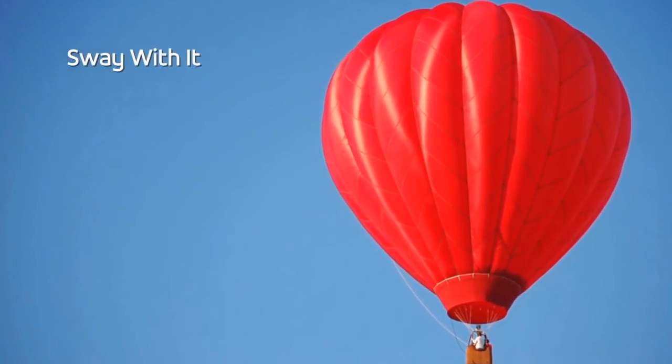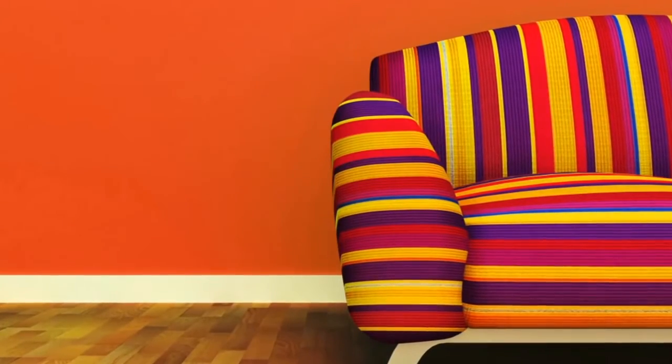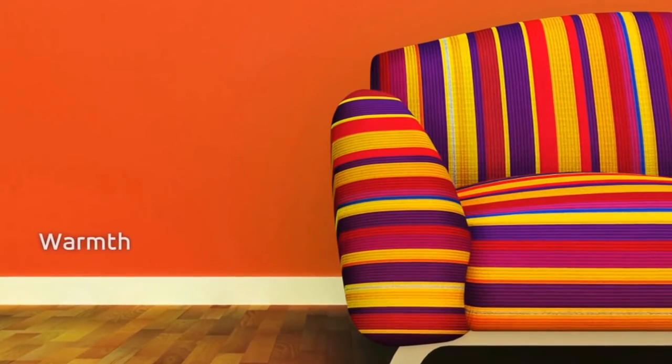Red is a color revered by many. Bet you're no exception either. The color of unbridled passion is here to sway you with love and the energy to cheer you up. Red has the power to fill your home with warmth.